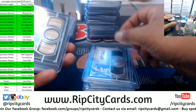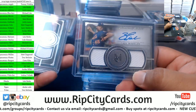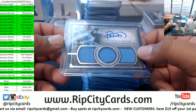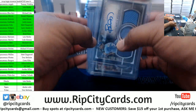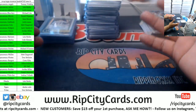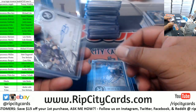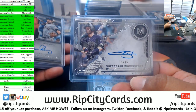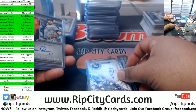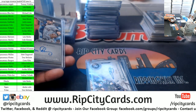Chapman, A's, /199. We have Rice, Red Sox, /99. Wheeler, Mets, /249. Aguilar, Brewers, /199. Mondesi, Royals, /99. I don't think I've missed a team yet, have I? Don't think so. And what I consider the best of the best, Fernando Tatis Jr., /299 on card for the Padres. /25 for the Rockies, Trevor Story. That looks so nice. I got the Rockies, right? No, I did not. Seems a good thing I double-checked.